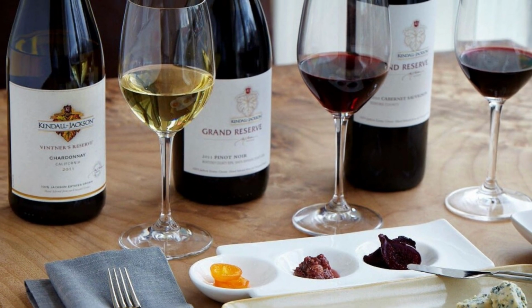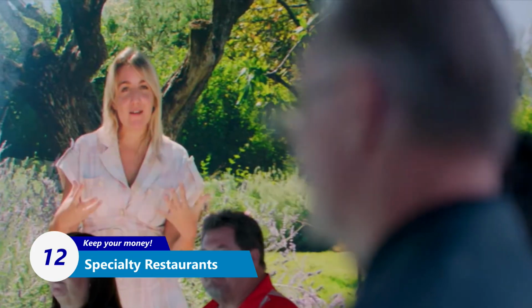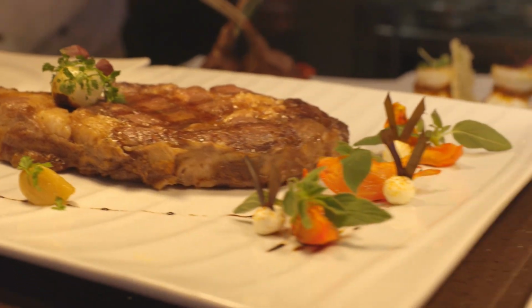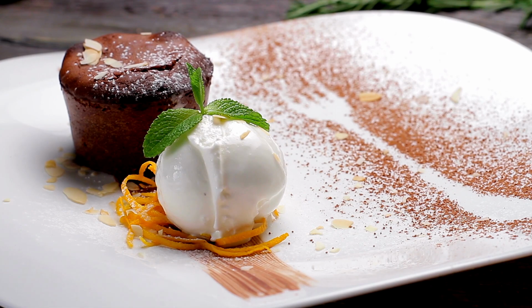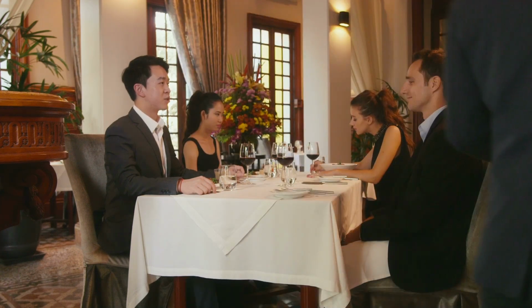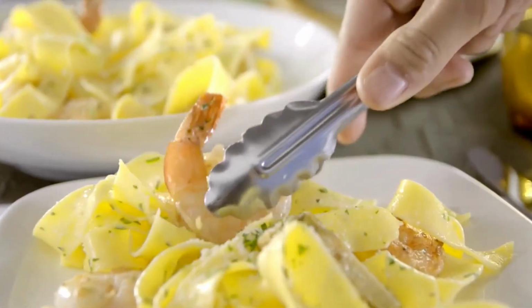Number 12 on the list is a little less obvious, and it's what I would call the dumbing down of the main dining room to make the specialty restaurants more appealing. What we've seen over the course of the last maybe 10 years or so is that the menus in the main dining rooms have become smaller, less interesting, and the food not as good as it was 10 years ago. During the same period of time, we've also seen the rise of these specialty restaurants on board. And I think that there may be a correlation between the rise of those specialty restaurants and what's happened in the main dining rooms, to push you towards using the specialty restaurants, to paying the upgrades and the cover charges to use those specialty restaurants rather than eating in the main dining room.